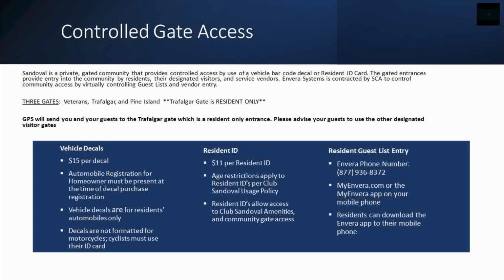As mentioned, you can access the community with vehicle decals or your resident key cards. Vehicle decals are available for purchase, $15 per decal. Please remember you need to have your automobile registration at the time that you are purchasing the decal, and they are for your vehicles only. They cannot be removed and placed in another, like a friend's vehicle. Decals aren't formatted for motorcycles, which means the cyclist should use their key cards. Key cards are $11 per resident, only one key card per resident.